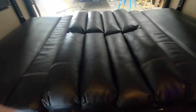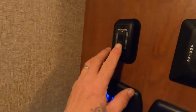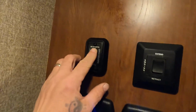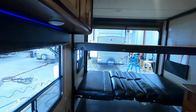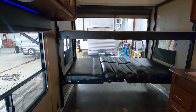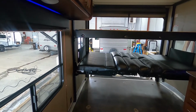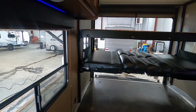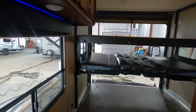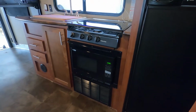Like to keep it up for travel. I'm gonna go ahead and bring it back up. Go up. Shouldn't take too long. See all of your tie downs in here. A self-explanatory microwave.